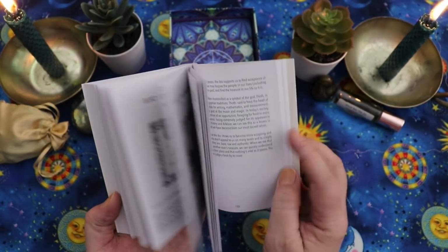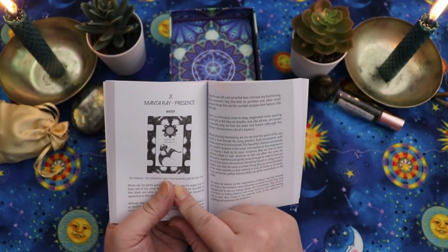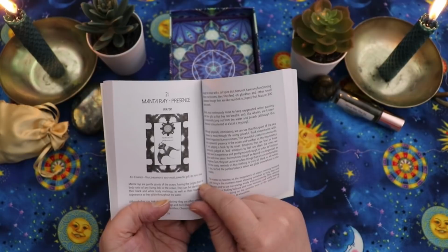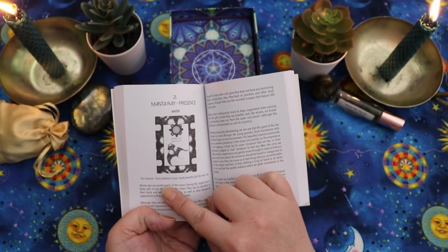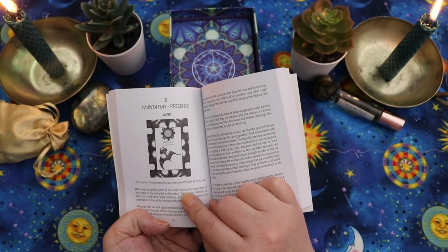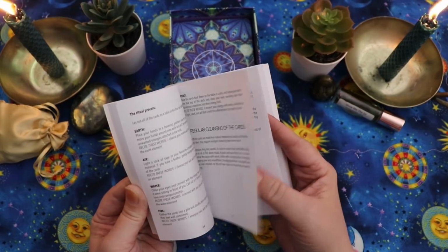I've worked with the guidebook a lot. Every single animal card will have a kin essence, which gives you a little message. So, for example, in this manta ray card, which the keyword is presence, the kin essence is, your presence is your most powerful gift. Be here now. And how cool is that? It's just a really great deck.